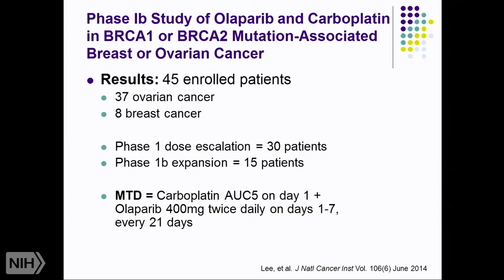Just to show you the BRCA mutation cohort, we enrolled 45 patients in this study. We did dose escalation: the phase 1 was 30 patients, and then the expansion was 15. So you'll see in the next slide that some patients got lower than the maximum dose. The maximum dose in this expansion cohort was carboplatin with an AUC of 5, which is the standard dose. Olaparib was given at 400 milligrams twice daily.